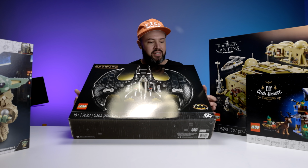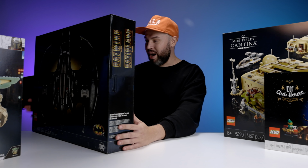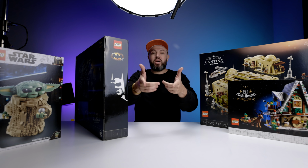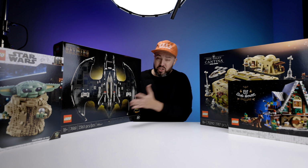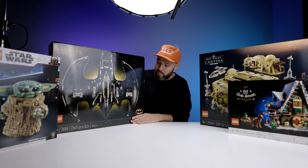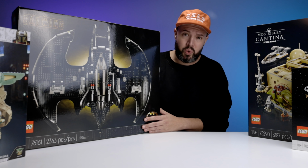that packaging is? I absolutely love it. I almost only want to take it out of the box. It looks so good here. I really want to see this mounted on the wall. Give me a thumbs up if you would like to see this mounted on the wall. Maybe back here for a little bit. Now again, this is another 18 plus set, has 2,363 pieces, which is almost 1,000 less than the Batmobile, which is, I guess, a reason why the Batmobile is $250 and this is $200.